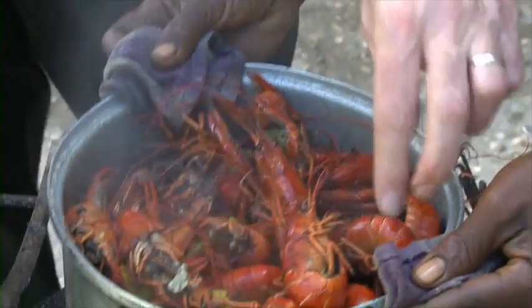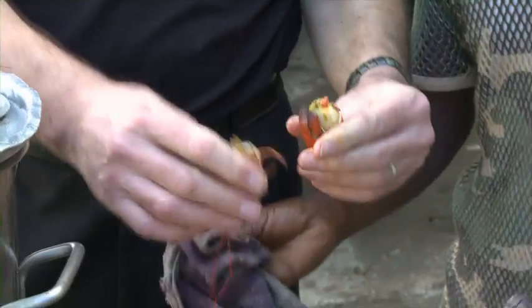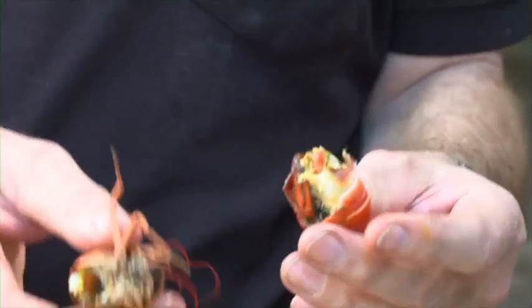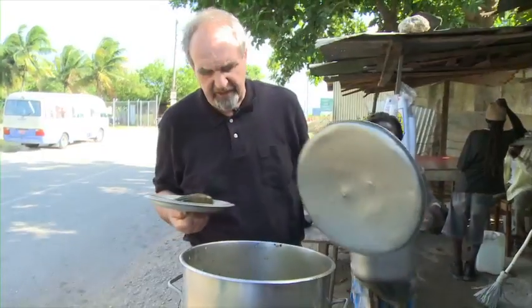So once it's cooked, just pull off the head. It's still hot, this one. I got the meat, and then suck out the head and break open the shell and eat the meat. So this one, good nice size. They're nice and chewy. They've got a lot of texture to them. So they're good.